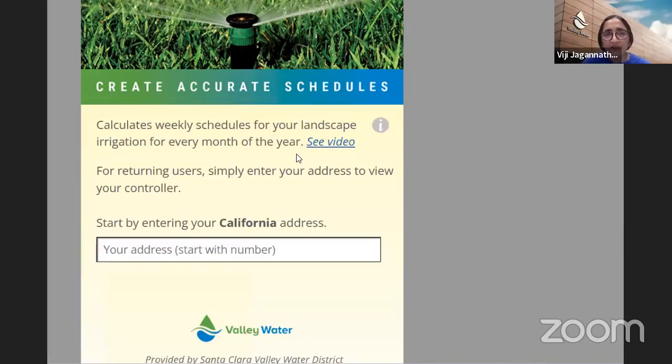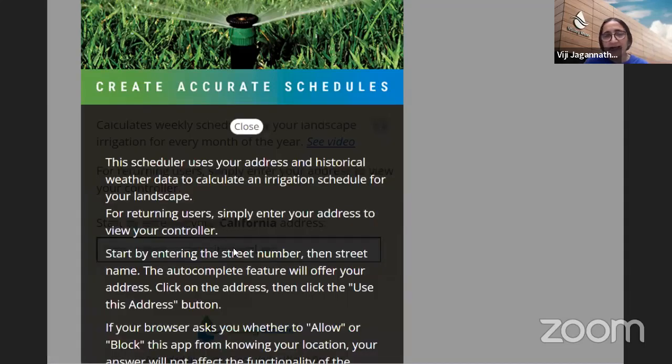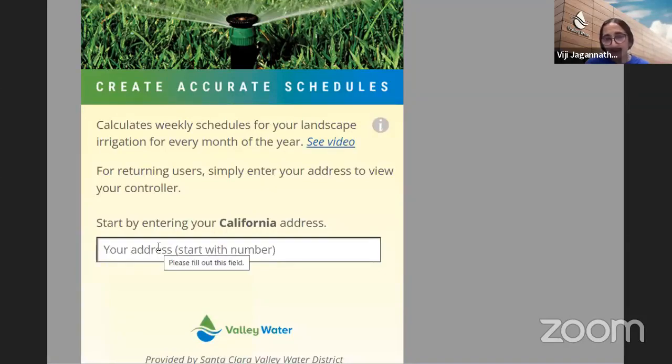So this is what it looks like at first base. If you're a brand new user to this, watch this video and learn how to use this tool. On every page, you'll also see this eye mark, which means information. If you click that, it'll tell you what to do. Here, I've already used it multiple times, so I'm just going to run through this fairly quickly.